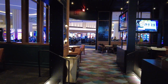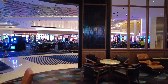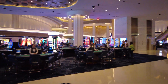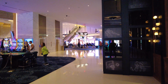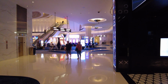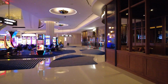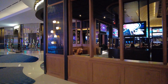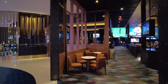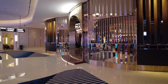I had a credit from tier matching, which is basically if you gamble at one casino, sometimes the other casinos will give you a matching level in the players' cards so that you will come check them out. And some of the tiers on the players' cards have perks, and one of the perks for the tier match ticket here was for a dining credit. I think it was $100 or $125. So basically just come and dine at one of the restaurants and spend $100 for free.